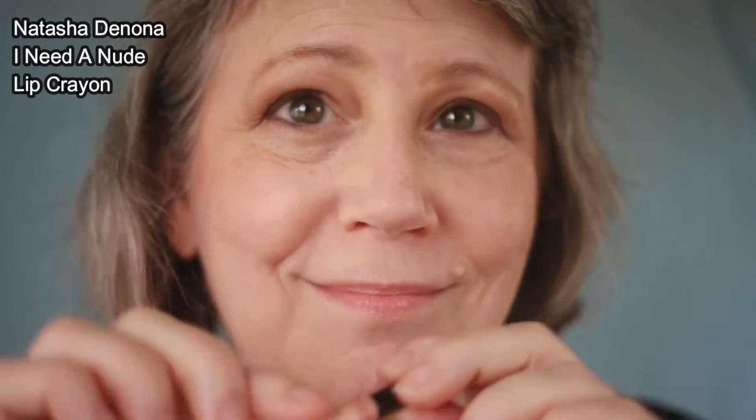So that is part of the reason that I purchased this product from Natasha Denona so quickly, because I did have a good experience with that Aveda product. And I do think that if anything, this product is even better than the Aveda one in terms of not irritating my skin and in terms of providing some nice coverage that holds up really well and that doesn't sink into my wrinkles or make my face look worse than it did to start out with. So I've been really happy about it so far.